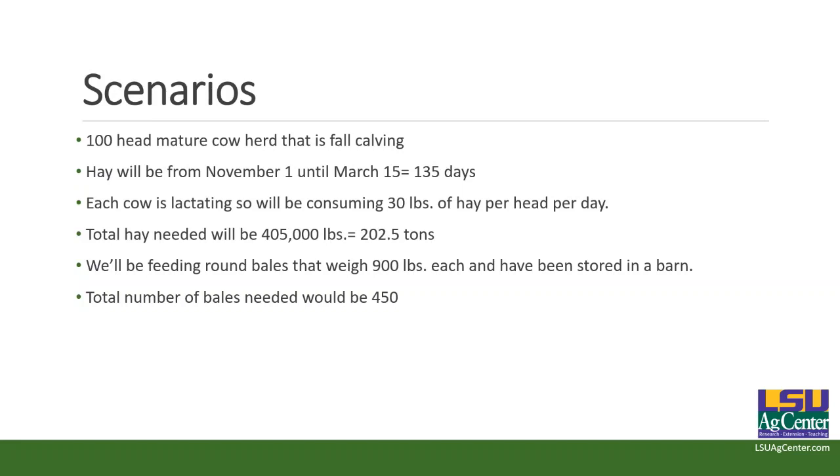So for this scenario, we're going to talk about a 100 head cow herd. This cow herd is fall calving, meaning the calves are born anywhere from September to maybe early November. We're going to assume that the hay is being fed from November 1st through March 15th, which is 135 days. I know what a lot of y'all are thinking: you go to December 1 without feeding hay, or you feed hay all the way up to April 1. So your results may vary on the number of days, but we felt like that was a good working average. Now, each cow is lactating because they're fall calving. A lot of work's been done on how much hay per day a lactating cow consumes, and 30 pounds is a good number, and that's the number we're going to go with based on the research data that's available.